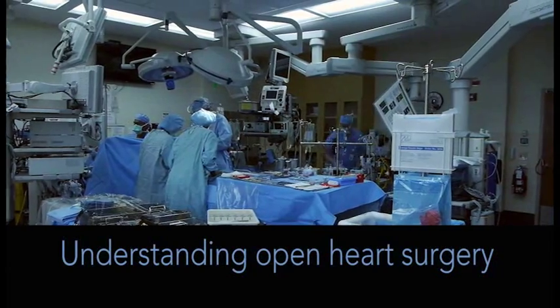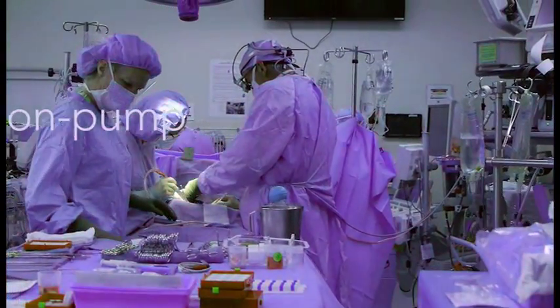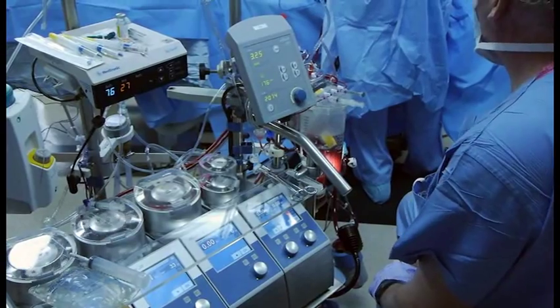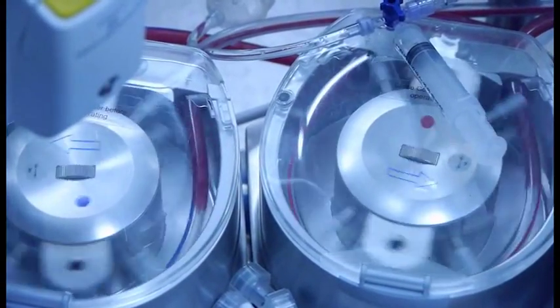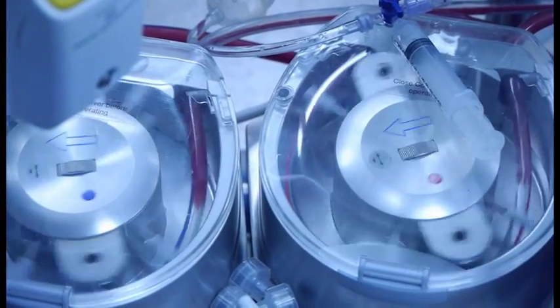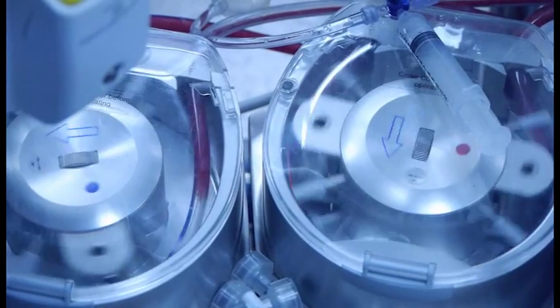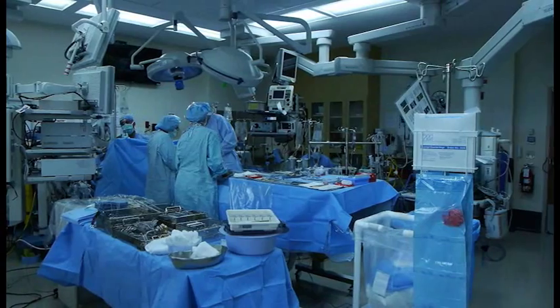Open heart surgery requires an incision in your chest. Surgery can be divided into two groups, on-pump and off-pump. On-pump surgery makes it possible for the surgeon to operate when your heart is not beating. With on-pump surgery, a heart-lung bypass machine performs the role of the heart and lungs by circulating blood and oxygen throughout your body. Off-pump surgery is done while your heart is beating.